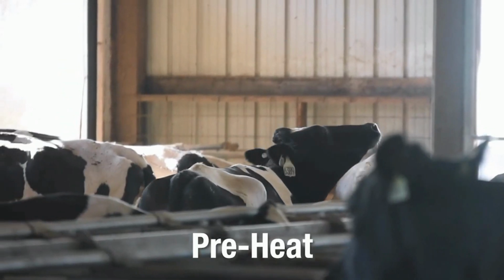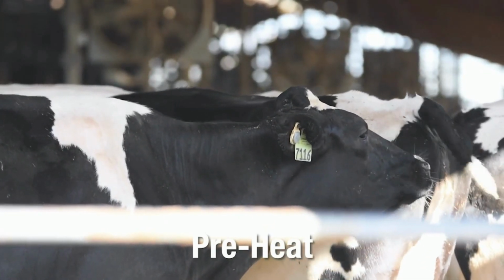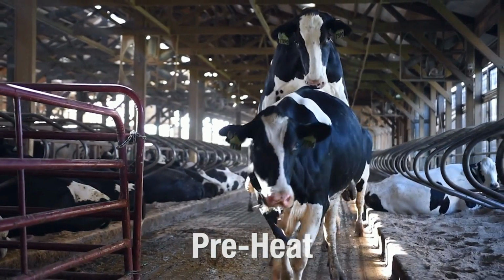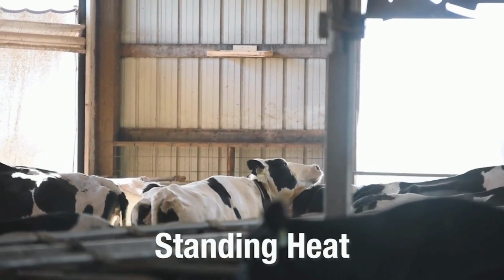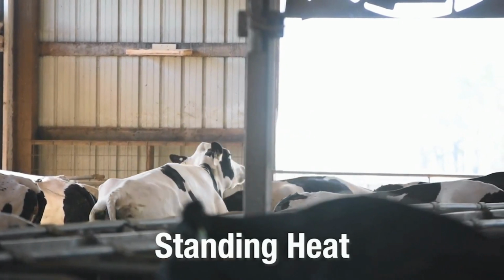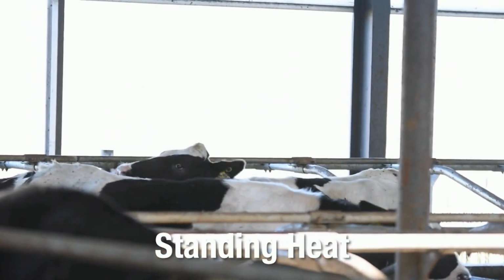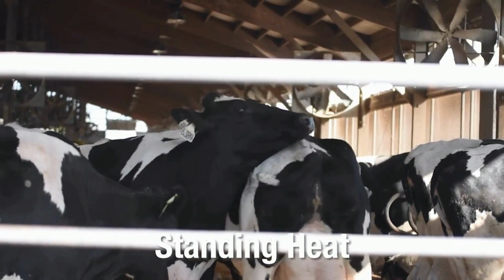You may see chin rubbing and flank licking during preheat. Cows in heat also tend to group together. A cow in preheat may mount other cows, but will not allow other cows to mount her. When a cow enters standing heat, she will now allow other cows to mount her. Allowing herself to be mounted by other cows shows she is receptive to being bred. Only those cows that remain standing when mounted by other cows are in actual heat. All other behavioral changes normally associated with heat are considered secondary.